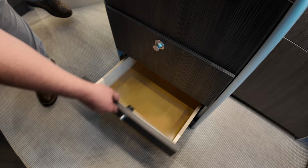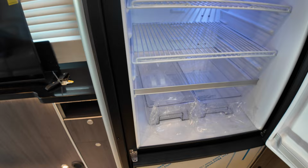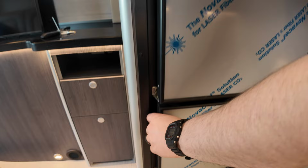And then opposing the galley area, we're gonna have the refrigerator. This is a 12 volt refrigerator and it is gonna kick on as soon as you give it power. This fridge will turn on, and it's only been on for maybe an hour and it's already cooling down. And then the freezer portion of that is right there. There are travel locks right here to keep the door shut when you're traveling.